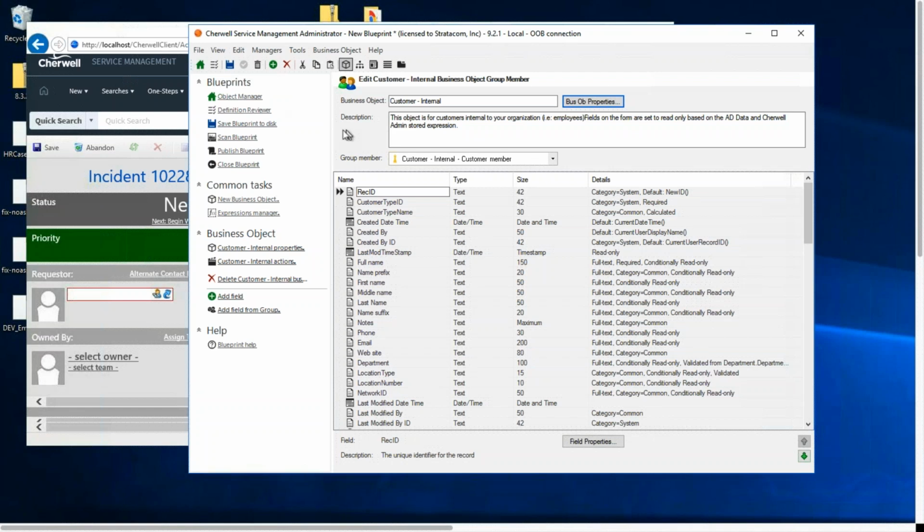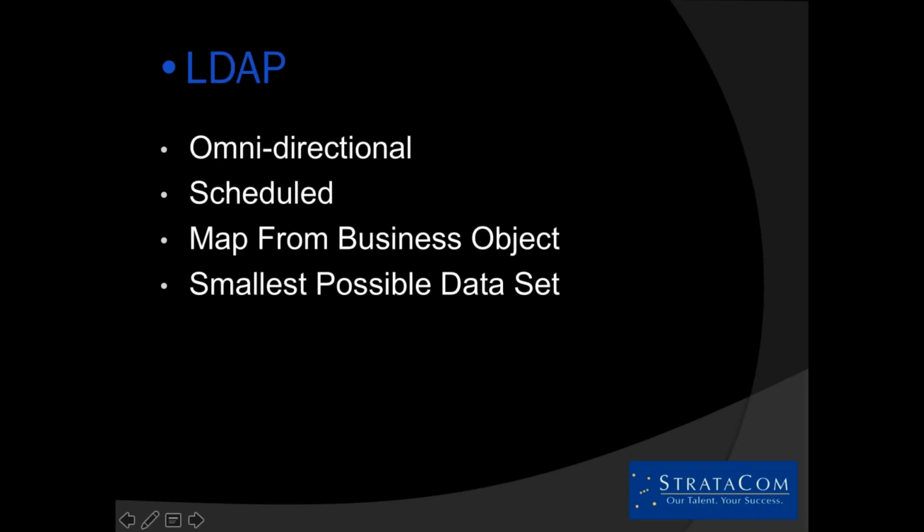Right. And then smallest possible data set. AD, in my experience, can be a little cluttered, a little chaotic. I've been doing this for a long time, and I've come across very few LDAP or Active Directory implementations that are well maintained. If your organization is one of those, then gold star to you, because it doesn't happen that often. So if we try to exclude as much junk as possible from the data, we can actually use multiple LDAPs. You saw in there where I could add a new LDAP setting, a new LDAP connection. I can create the same one to the same LDAP over and over again with different data sets, and then run a schedule record that imports multiple data sets.